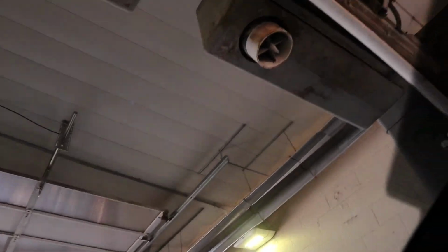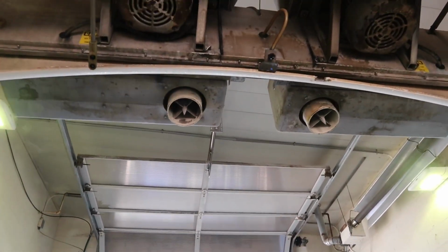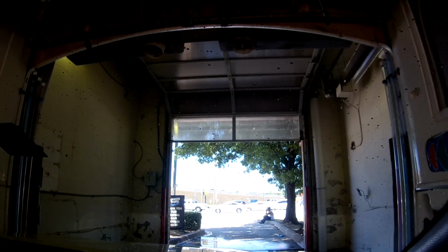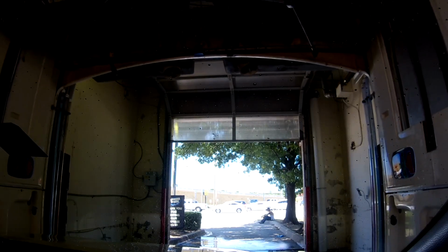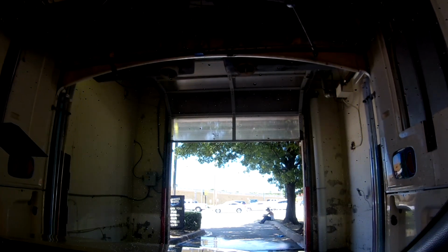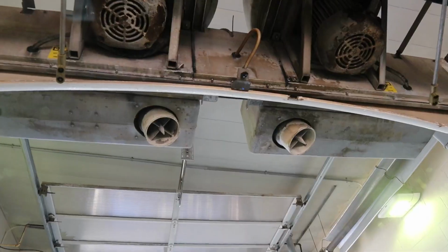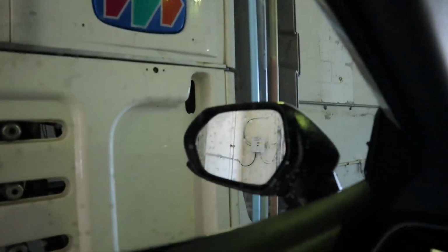Is that blower on the right working or no? Same with that one. I think the top two blowers are the only ones that are working. Ones on the side don't seem to be working. No, the homeless guy's back. It's not blowing away the water droplets.